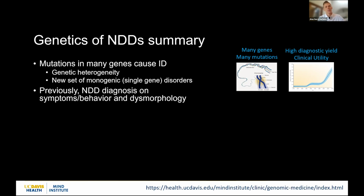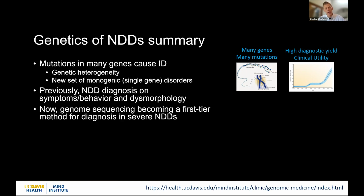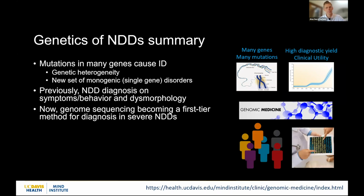So previously, these patients would come to clinics and be diagnosed based on some aspects of symptoms, often at the behavioral level, or for some known dysmorphology that would allow us to identify a syndrome. Now, with this kind of transformative impact, genome sequencing, or at least sequencing parts of the genome, has become a first-tier method to obtain a diagnosis in severe neurodevelopmental disorders. And indeed, in many severe, presumed genetic disorders, this is true.